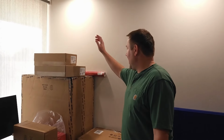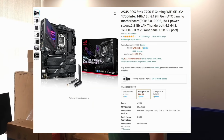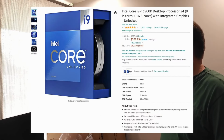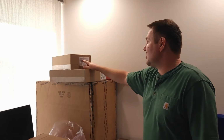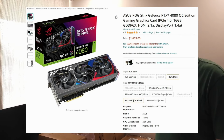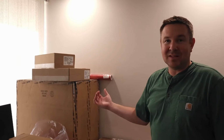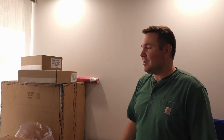I'll just move up the line here. We've got the ROG STRIX Z790E motherboard, and we have a copper delidded 13900K. That's going to be really nice and should give really good cooling. We put the copper lid on the top there. We have the ROG STRIX RTX 4080 OC version, a 16 gig card. I know some people might be hissing at me, asking why I didn't do a 4090. Well, I really didn't think we needed one for the games that we play in this LAN center. It would be pretty overkill. Plus, we'll probably end up upgrading to one at some point in the future.